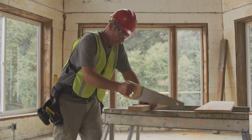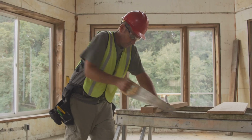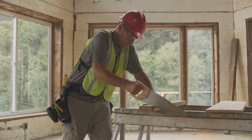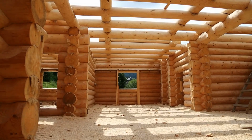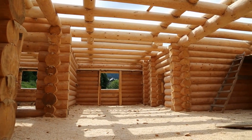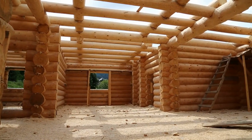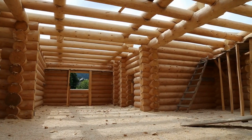Engineered wood products are another great alternative to traditional lumber. These products are designed to maximize the strength and utility of wood, making them a smart choice for modern construction. Products like laminated veneer lumber, LVL, and cross-laminated timber, CLT, are made from layers of wood veneers glued together under pressure. This process creates a material that is stronger and more stable than traditional wood.